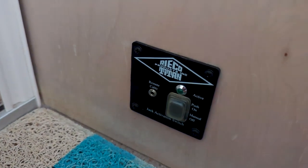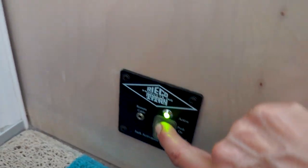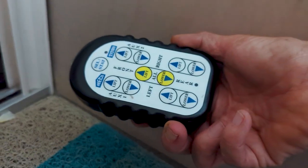Now it's time to raise the camper with the hydraulic jack system. So, to engage it, press that, and then I'll use this handy dandy remote.